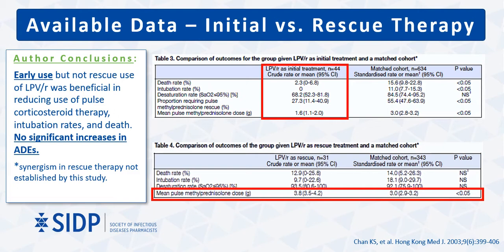In terms of rescue treatment, 96% had PCR-positive SARS. The treatment started a median of 18 days after symptom onset and did not overlap with ribavirin treatment. The outcomes in the rescue group were comparable. Interestingly, mean pulse steroid dose was higher in the rescue group. Again, no significant increases in drug toxicity or serum amylase increases were seen.